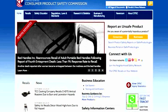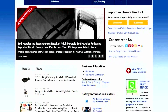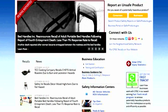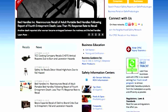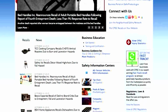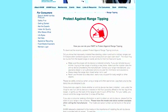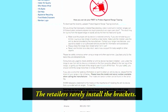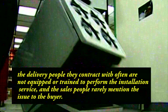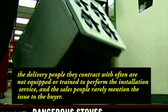After receiving numerous reports of severe accidents caused by tipping stoves, Underwriters Laboratories and the American National Standards Institute both developed national voluntary safety standards that require electric and gas ranges manufactured after 1991 to remain stable when 250 pounds of pressure is applied on the oven door for more than 5 minutes. The standards also require sellers to install anti-tip brackets that manufacturers agreed to supply, but the retailers rarely install the brackets. While the retailers are all aware of the safety hazard, the delivery people they contract with are often not equipped or trained to perform the installation service, and the salespeople rarely mention the issue to the buyer.